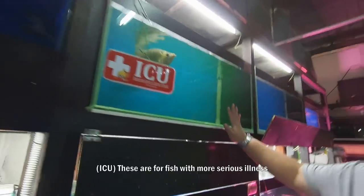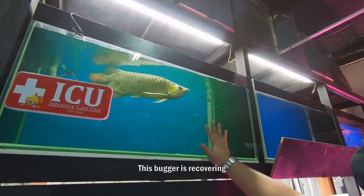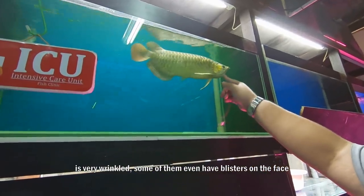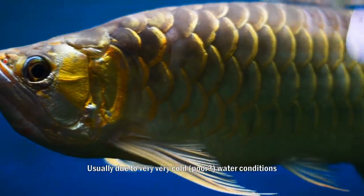These are for fishes with more serious illness. So what happened to this guy? This one is now recovering. What happened last time is that the face was very wrinkled. Some of them even have pimples or blisters on the face, usually due to very poor water conditions.